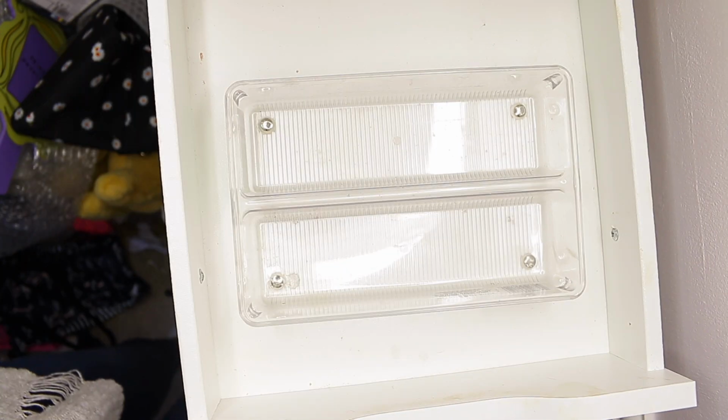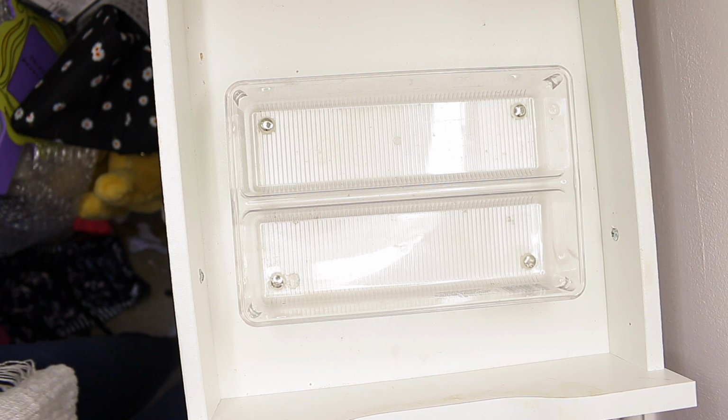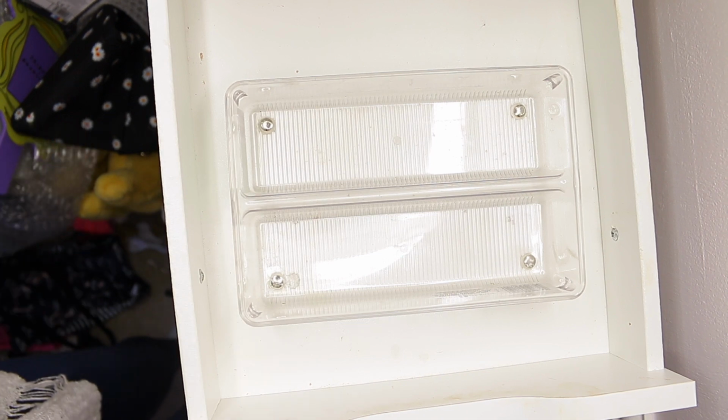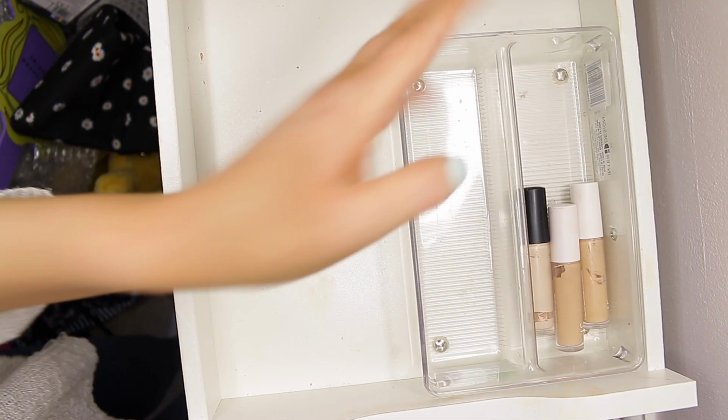So that's all the foundations, concealers and primers that I've gone through, and I feel like I've done pretty good. I will clean this out on a different day, just not today because I'm pretty busy. It is looking gross in here, and rest assured it will be cleaned, but I'm going to put the rest of the products that I'm keeping in here, and we'll see how much room I actually have and how much I've kept.